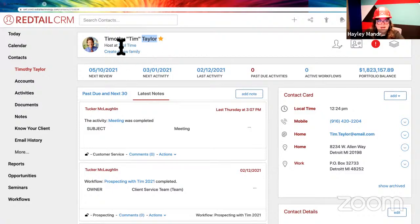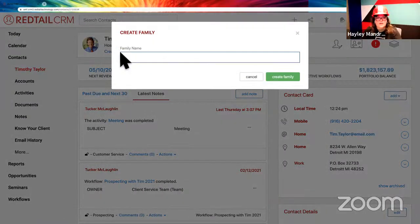Now, in this case, I'm on a contact record and he doesn't have a family. Before I even can link a spouse or link a child, I have to first create a new family and decide how I'm going to address their household. And do I address them formally, or am I a little bit more casual with my communications? Totally up to your office. Whatever you do, I'd say do it consistently though.